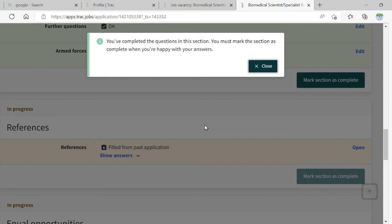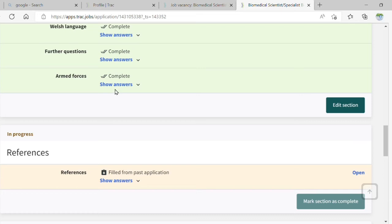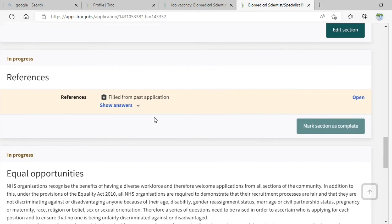So you have completed that section. Then you can mark the section as complete. Once you mark the section as complete, it would come up with two ticks showing that we have completed the section. Now the next section is references.